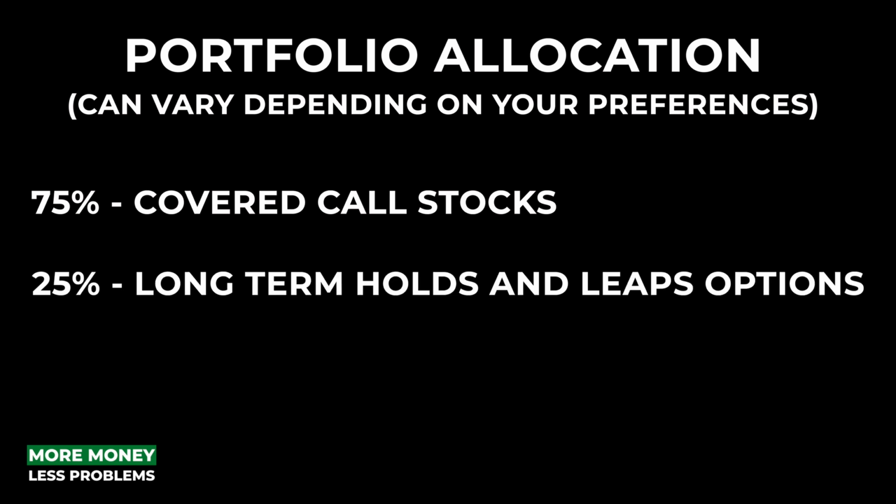Then the remaining 25% goes to long-term holds, and sometimes a small number of LEAPS options as well.